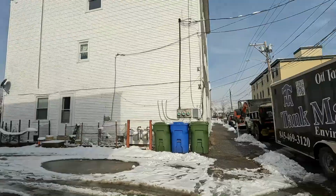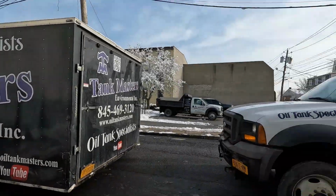There's no power to the building, so getting that door, that was quite the experience. So we got to clean that area, offload all the equipment here, and begin. This is going to be a fun one. I like this kind of stuff.